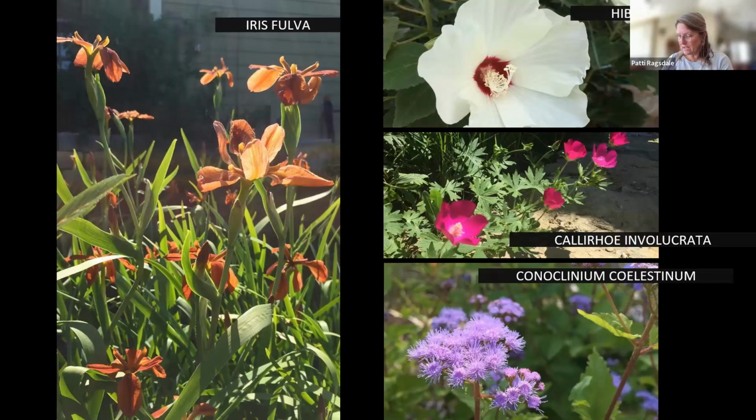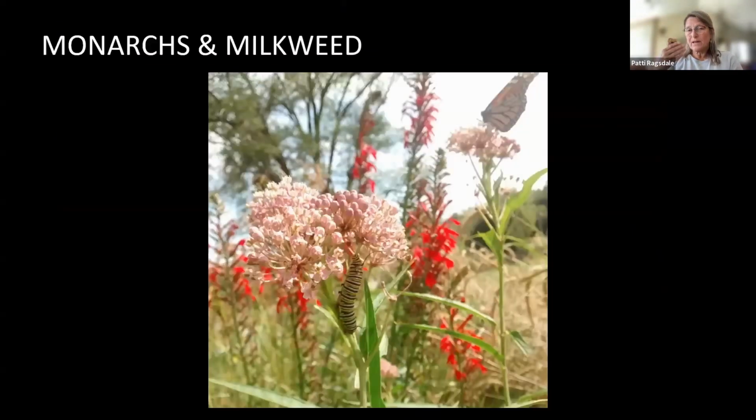And then as I started adding these things to my gardens, I started noticing these awesome things happening all around me. So on the next slide, you can see that these gardens support insects and wildlife, and all of us know about the plight of the monarchs in our country, and that their populations are really declining because they've lost a lot of habitat.